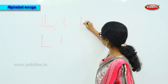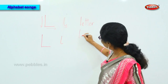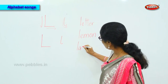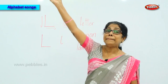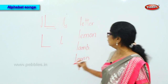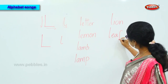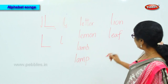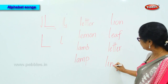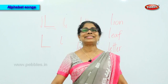Now give me some words. Letter. Yes. Lemon. Yes. Lamb. Small animal. Lamb. You also have the lamp hanging on top. L-A-M-P. Then we have the lion. Leaf. You write a letter to mama. Lime. You love to eat lime. Letter L, the sound is L. Remember the lollipop? L. That's the sound of L.